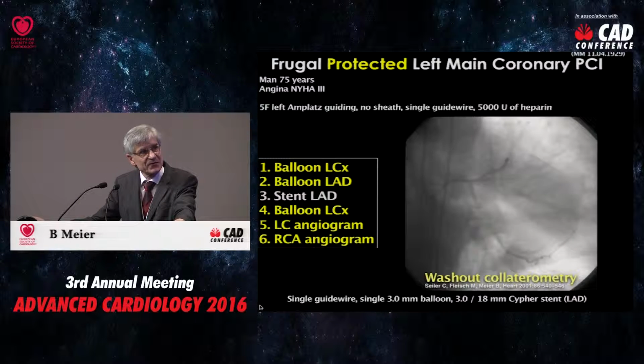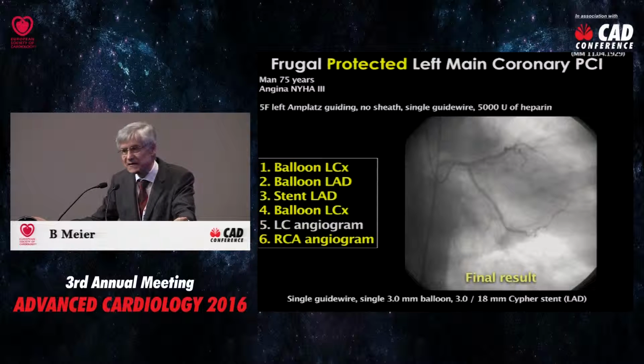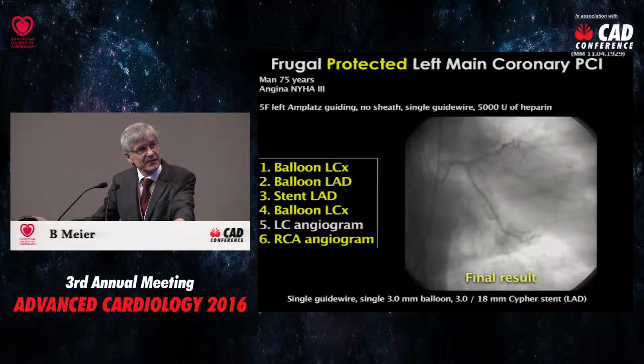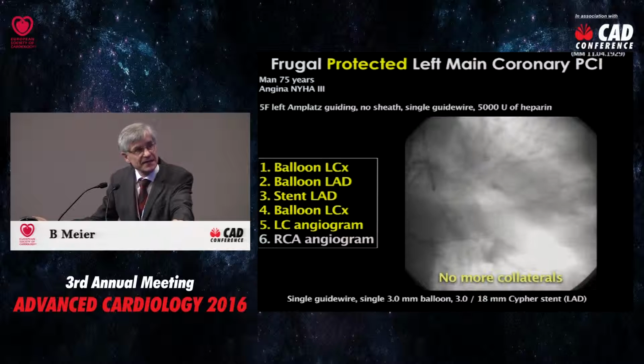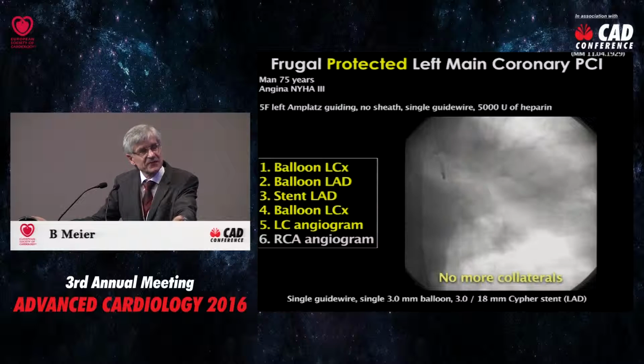Again, inflating the balloon while you inject. Now you're blocking the left main, but the distal vessels disappear almost immediately, showing the perfect collaterals. So with this left main going down, the patient wouldn't even feel it. Of course, during exercise, he would feel that there is no more left main. Now this is the result after putting a stent in the LAD and dilating just the circumflex. So it was just a provisional stenting of the LAD, but no stent in the circumflex. And then turn to the right again, and you see that the collaterals have disappeared, showing you a good pathophysiological result.